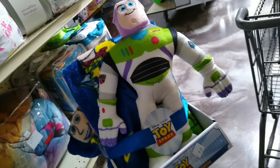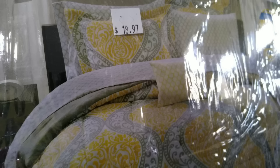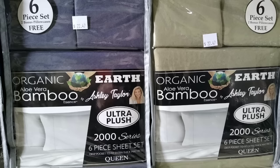Toys like this, I think that had a towel with it or a blanket of some sort. And the doll, it was under $10. My grandson, he used to love Paw Patrol. This was a Paw Patrol sleeping bag. It was under $13. Over there in that bedding, they had name brands, not like this was more of a Walmart mainstay brand. It was a whole bedding set for under $19.